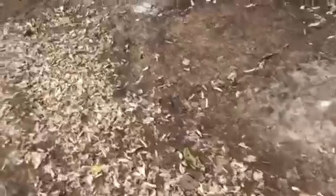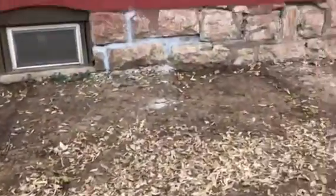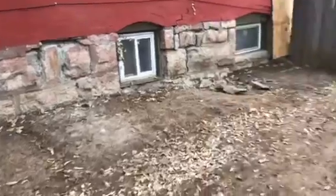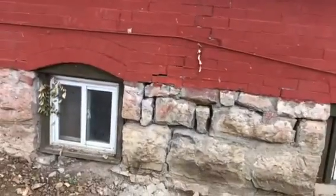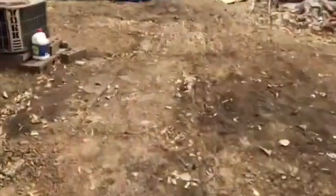So everything is moving right along now that we got the major labor-intensive part of the project done. The piers are complete. We've got the dirt backfilled. Everything's good there. We have a lot more access now to get to the rest of the stone and the brick. So everything should go pretty quickly now over the next week and a half or so before we get this finished up.